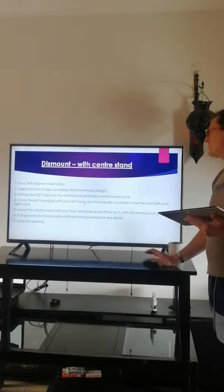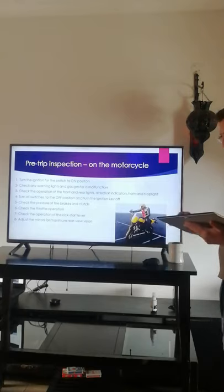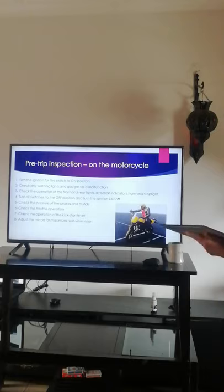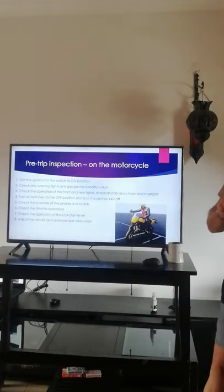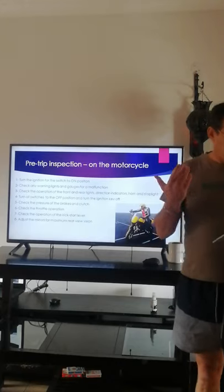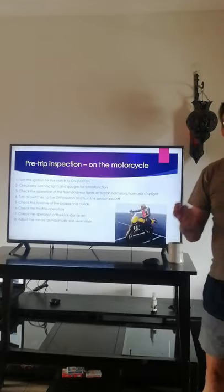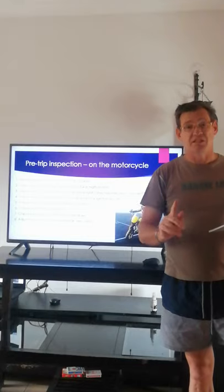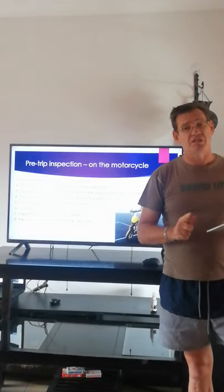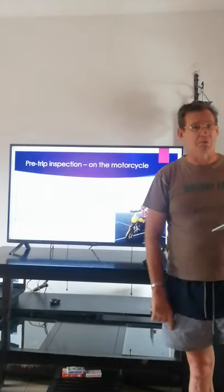Okay, dismount the same. And then you've got your pre-inspection on your motorcycle whilst sitting on it. Turn the ignition to the on position. Check any warning lights on the gauges for malfunctioning. If there is a malfunction on your bike, you've got about 5 minutes to fix that and then the test must go on. Otherwise, it will be totally gone for the day and you must come back.